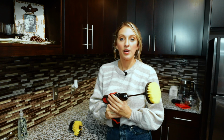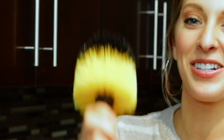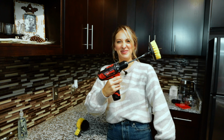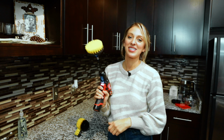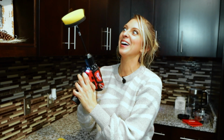This next item I am super excited about. Okay, so this package came with 3 different attachments. You can even clean your toilet with your, what is this called? Drill. It's called a drill. This is just, I'm just so excited. This is gonna be so awesome. And like, there's just so much power.